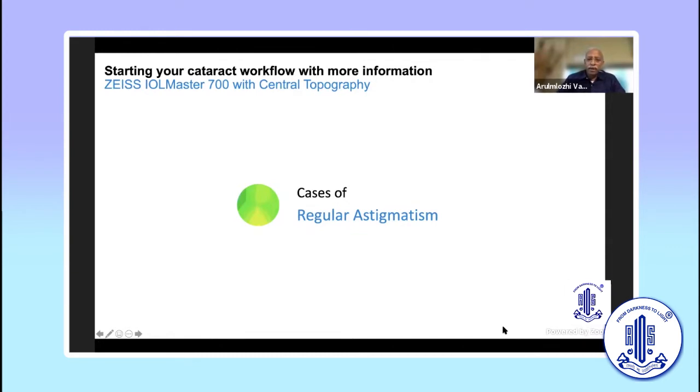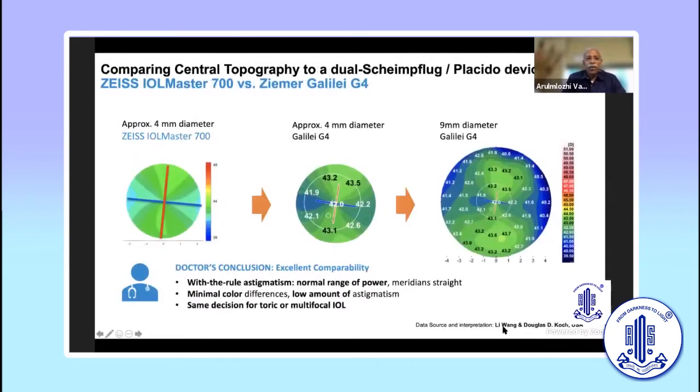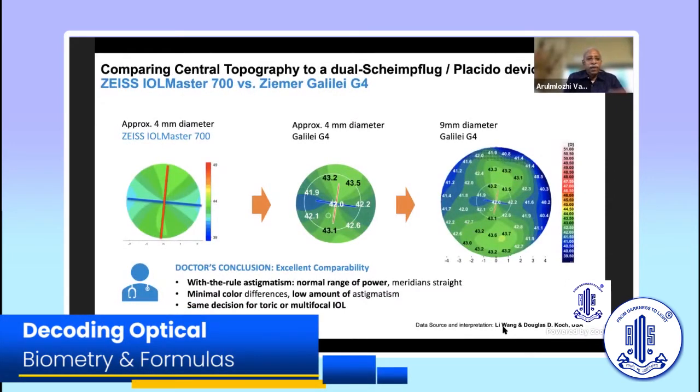So if you are looking at regular astigmatism, either with the rule or against the rule, on the left-hand side you'll see what you get from the IOL Master 700 on the 4 millimeter. But if you have a Galilei G4, here is how the 4 millimeter zone will appear on the same patient. If you compare both, they're highly comparable. And let's look at the 9 millimeter. You really are not getting any extra information by going for the 9 millimeter zone than what you get out of the 4 or 5 millimeter zone of the IOL Master 700, where the astigmatism is regular. So it lets you know the astigmatism is regular.